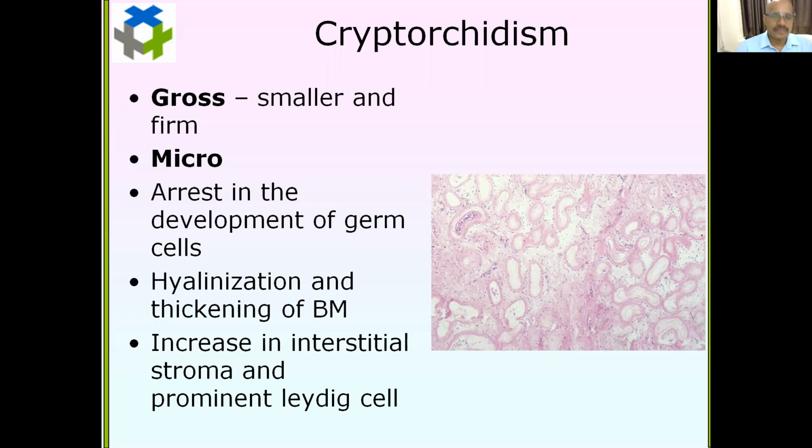So the next topic is testicular diseases. The first one is cryptorchidism. Cryptorchidism is an undescended testis. Cryptorchidism, or undescended testis, is a condition in which the testicle is arrested at some point of its descent.